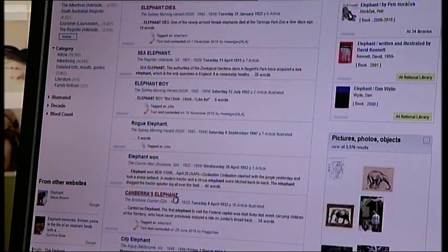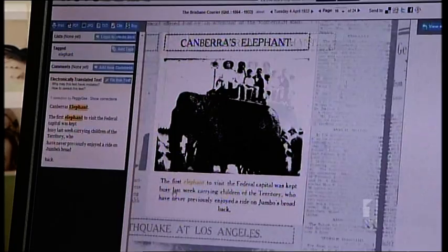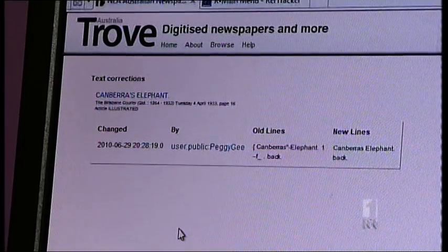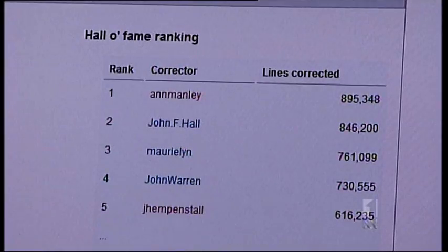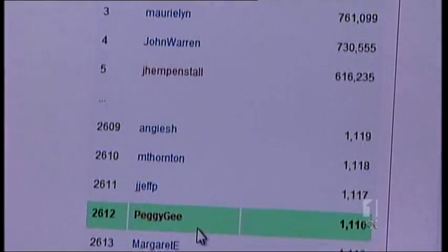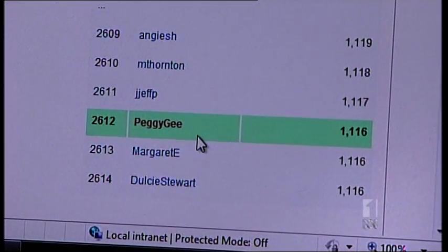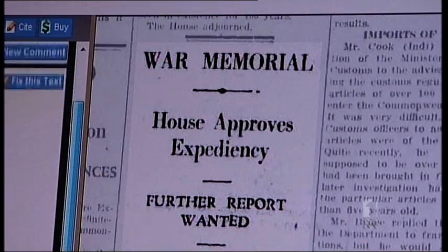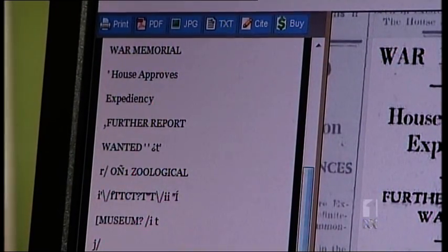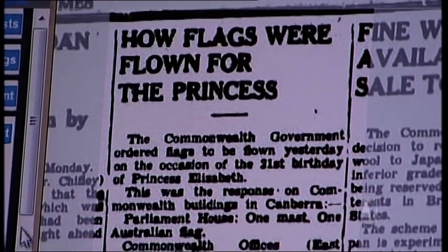And help they have. Almost immediately from the start, which was 3 years ago, people just went in and started to correct text. So currently we've got over 40,000 people all around Australia who are online using Trove, doing this activity, and together as a group they've corrected over 47 million lines of text in 150 years worth of old newspapers. And it goes on day and night. There is no point in a 24-hour period when people are not correcting text.